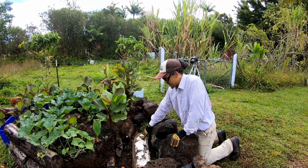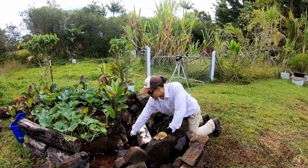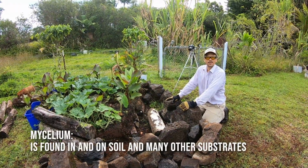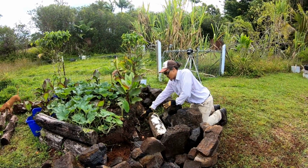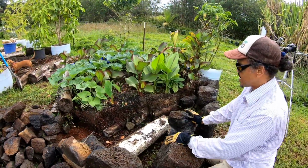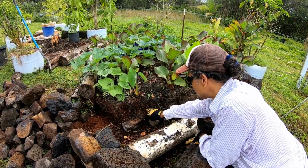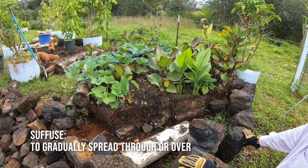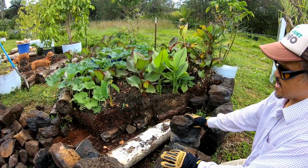This is the fungus among us. This is the good stuff. This is what we want to see. It spreads all below, in between the logs. This is really the mycelium is soil. This is what makes soil. The mycelium has the network pathways, the fine root structure, and already we can see that these plants have suffused the soil with their roots, which is very, very good. And this vascularity is going to show the health of these plants.